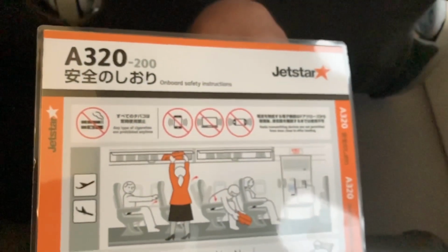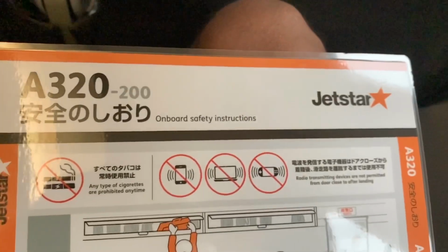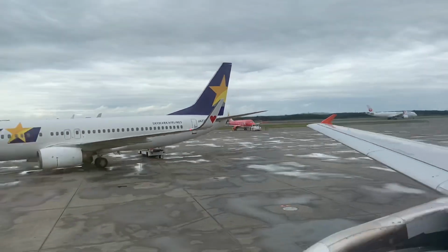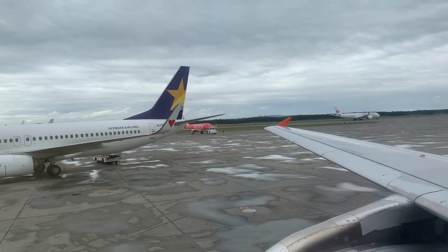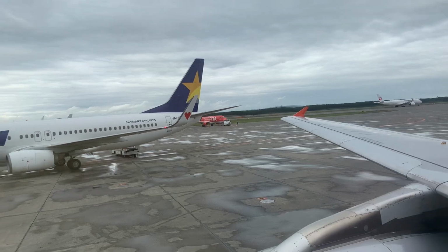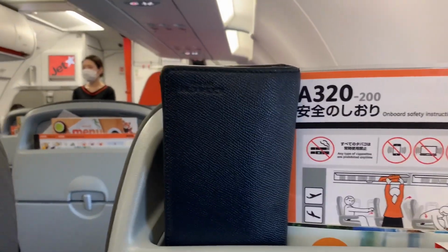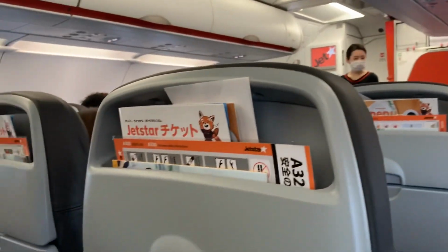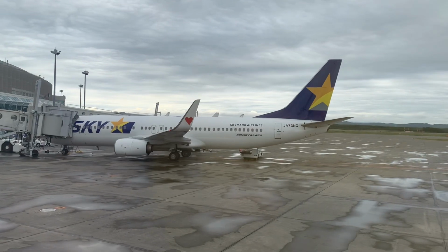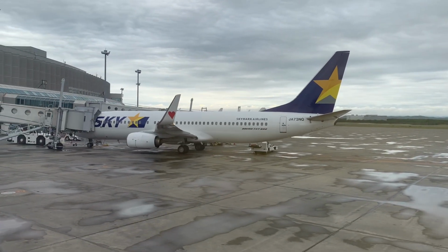The aircraft that I'll be flying is an Airbus A320-200. The windshield is a little bit wet because of the rain in the morning. Now the demonstration of safety instructions is going on. Now we are proceeding towards the runway for takeoff.